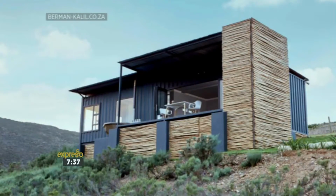What are those costs? How much does it cost to take a container from ship to home? You're generally looking at about, entry level, so for affordable housing, about 7,500 Rand a square meter. Where brick and mortar, on recent research, you're looking at between 10 and 12,000 Rand a square meter. So it is a lot cheaper.